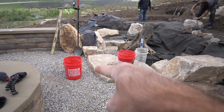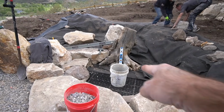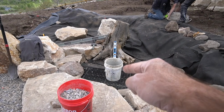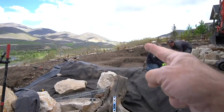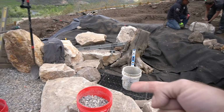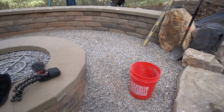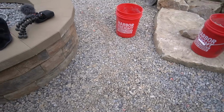Connected this stuff up over in this section, setting the right elevation. AquaBlox, we had to leave a section of that open. That's an infiltration area right where that bucket's at. So that's how the water's going to connect from the pond, cascading over all these waterfalls. It has to go down through those blocks to go underground over to our pumps. An entire underground infrastructure system underneath the area that I'm standing on.